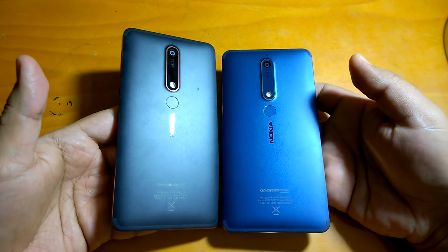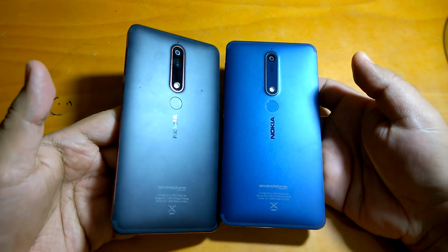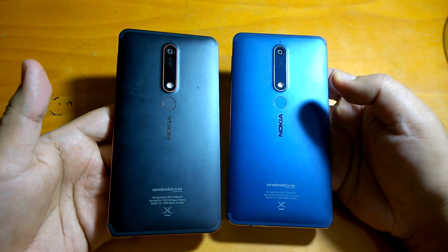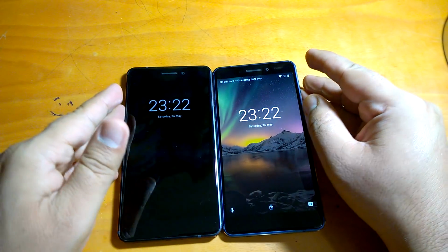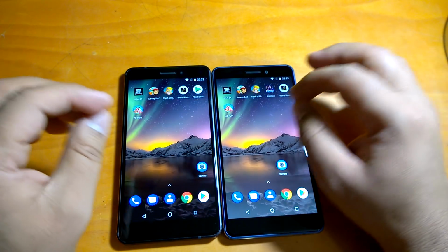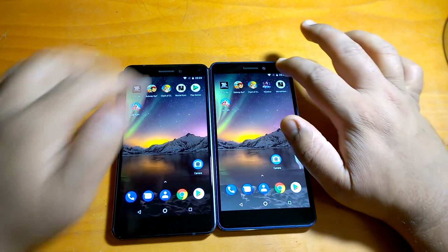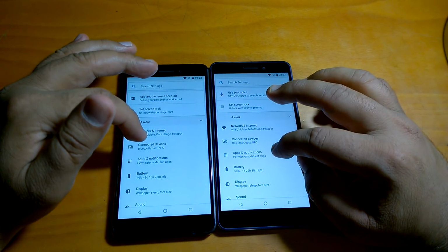So these two look slightly different because of the color of the back and the accentuation, which is copper in the case of the 3GB RAM version and gold in the case of this 4GB RAM version. So both look beautiful, both are built like a tank, but there are two differences rather. For one, the blue gold version comes with 4GB RAM, so 1GB extra RAM. That should make a difference when we are doing heavy multitasking. And another difference is that it comes with 64GB storage, which is really good.